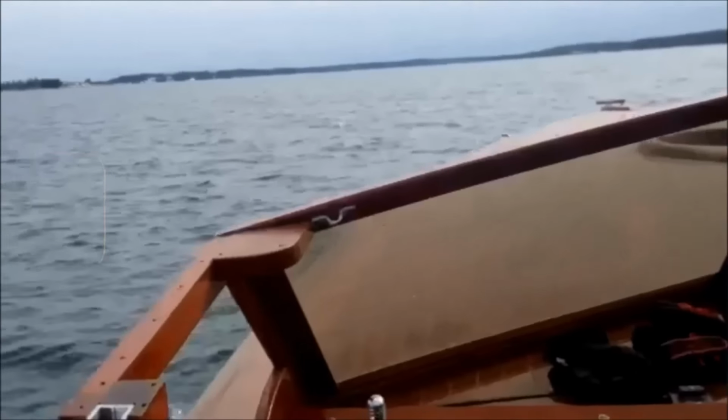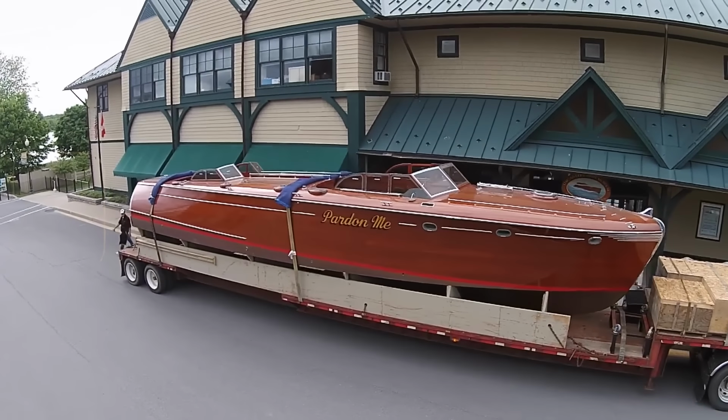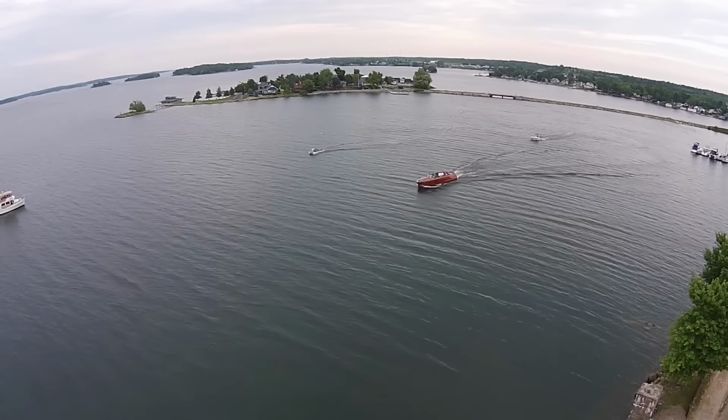This boat didn't whisper luxury, it shouted it at 60 miles per hour. A museum piece that could still blow your hat off if you gave it the throttle. Pardon Me is a reminder that craftsmanship and horsepower can coexist in one jaw-dropping legend.